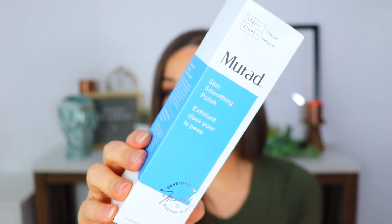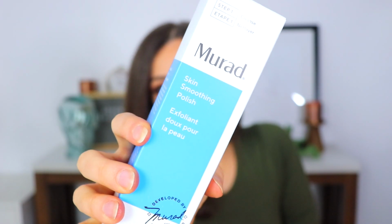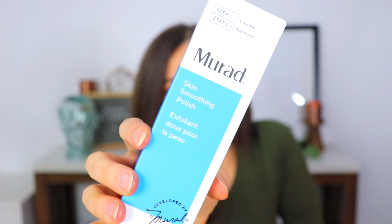Day number 19 is up next. This one definitely has a lot more weight to it. Murad. Okay. This is a skin smoothing polish or an exfoliant, Dew pour la peau. I haven't attempted anything in French recently, so I thought I would give that a try down there. Is that French? I would feel even more silly if that wasn't even French.